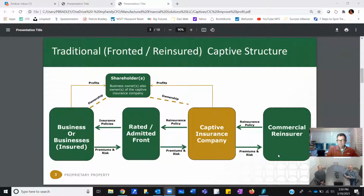That's a great question, Patrick. And as you know, a captive is really a choice by a business simply to own their own insurance company in really simple terms. And this slide shows what we often see in manufacturing, what we call a fronted reinsured captive or a traditional captive structure. So we've got the business owners penciled in at the top, the manufacturing company or business on the left. And then you'll see this rated admitted front.